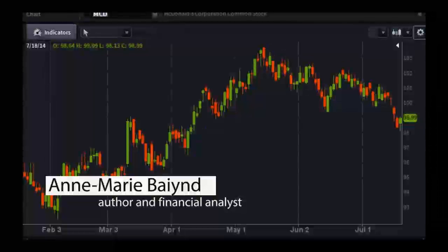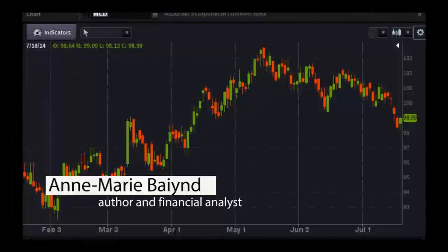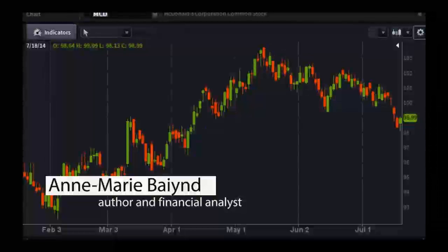So the counter trend trades always need that very, very tight leash just in case the prevailing trend takes over. It can knock me out of the trade very, very quickly. And so from that perspective, those are the time frames that we use. And then after that, it's really simple moving averages.